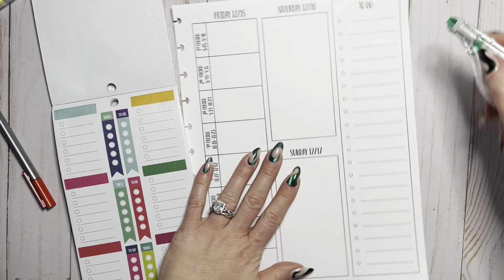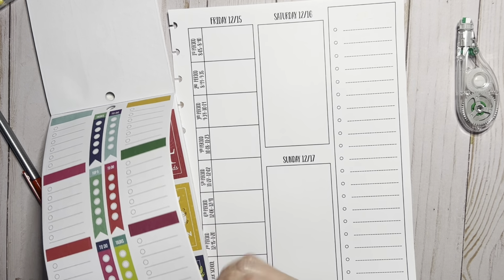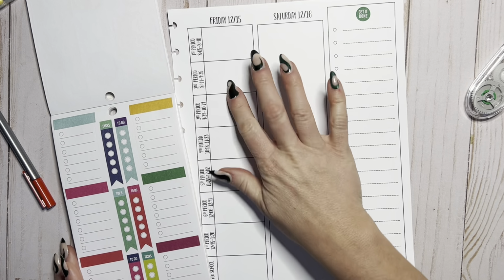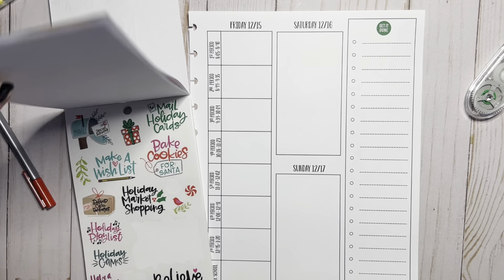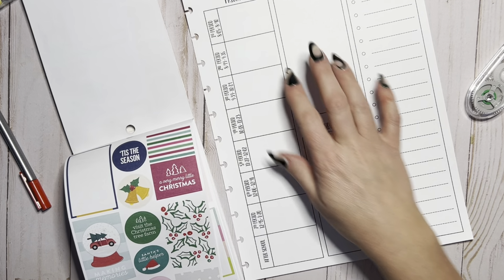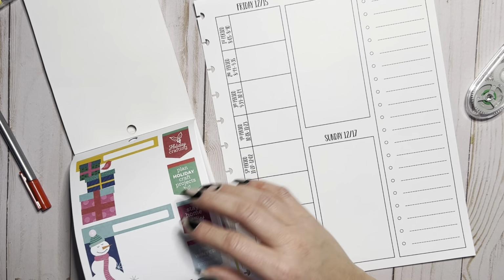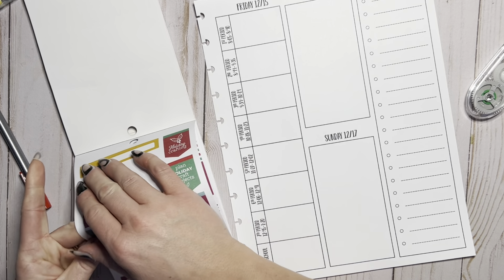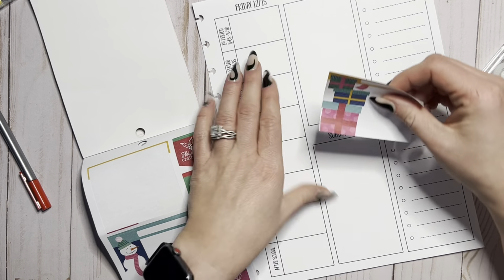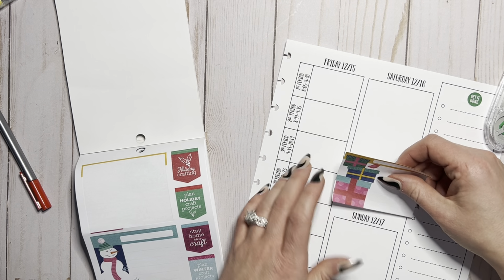All right, first things first, since I'm open to this page, I am going to mark that I need to get it done. This Friday actually marks Layla's last day before break. I still have two more days after this. I think I'm going to pull in some of these box stickers to mark different things that I have going on. Let's see. I'm going to center this maybe.